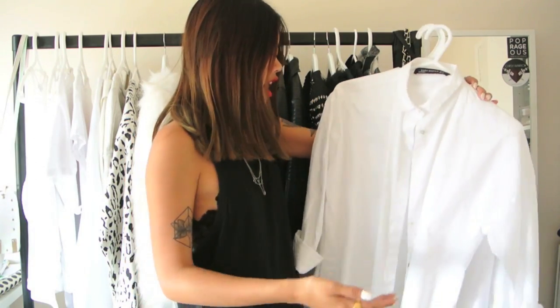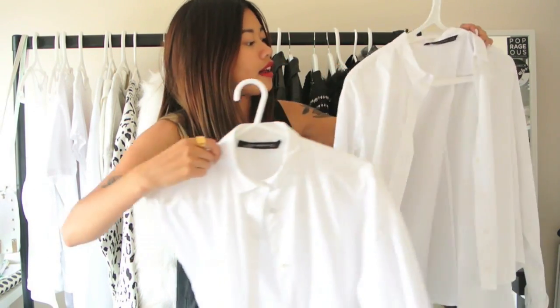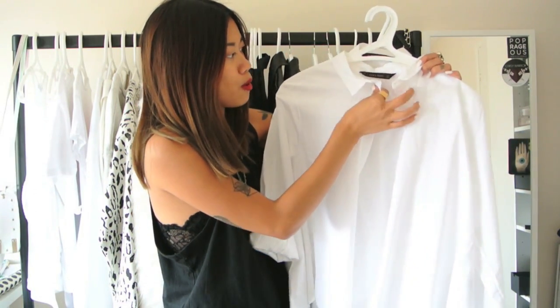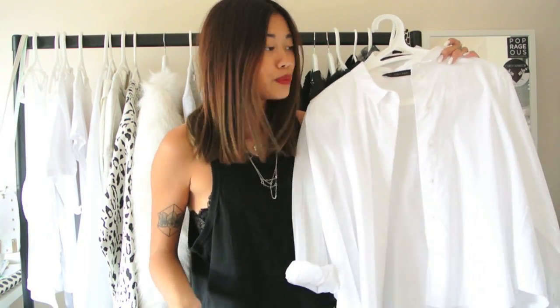It was something like £40 all the way down to like 16 or 17, so I thought that was a bargain. I do love wearing it with ripped jeans and a pair of loafers, and it's kind of like a smart casual look. And with this one, it's just a shorter one, it's a little bit more boxy. I got this in a size medium just because I wanted it to be a little bit baggy.